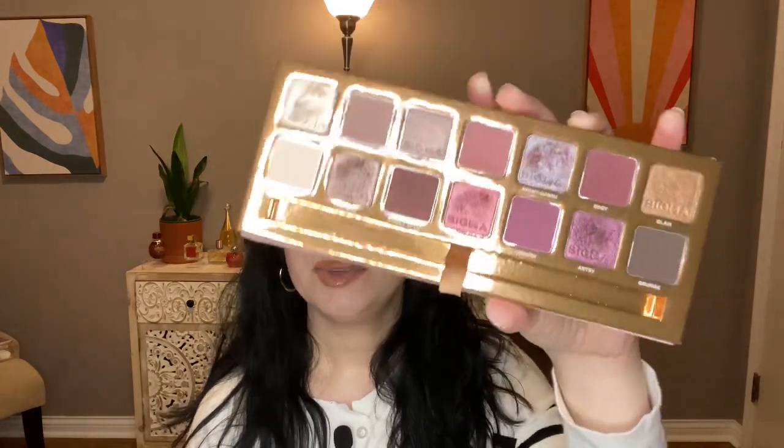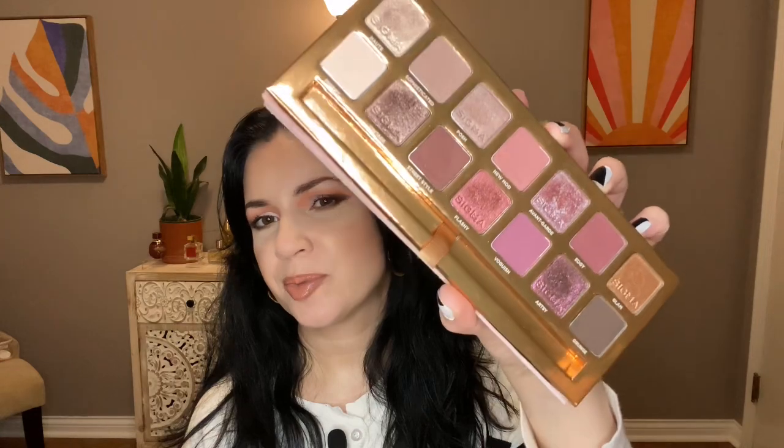I did recently film a YouTube short with the Sigma Ambiance palette. Man, their mattes are so good. They're really, really fantastic. And this one is amazing as well. I want to film a YouTube short with this one. I should put that on my list of palettes to film with. I mean, if you like mauves, purpley tones, it's really pretty. And I love the Sigma formula. This is a great palette. So I've been enjoying this one quite a bit.